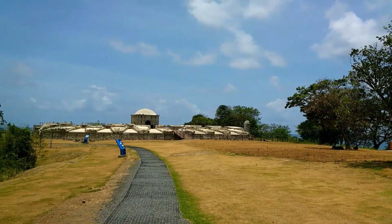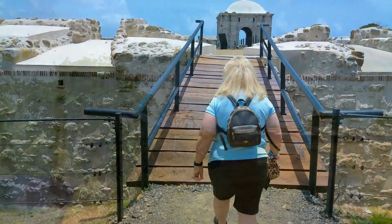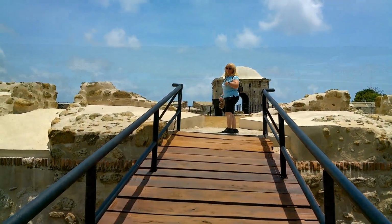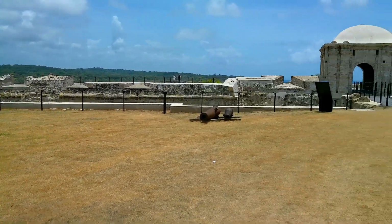Built in 1680 by the Spanish to guard the Chagres River. Columbus discovered the Chagres River in 1502 on his fourth voyage. This was the original port in Panama and the rainy season gold route over the Isthmus of Panama.